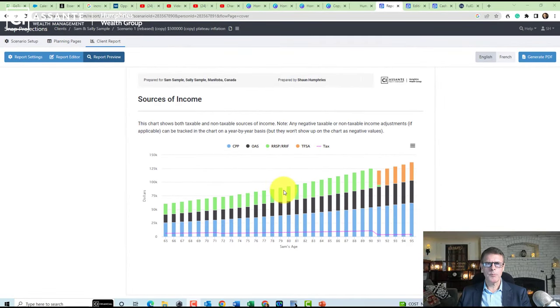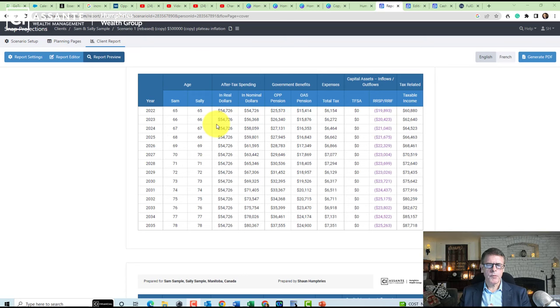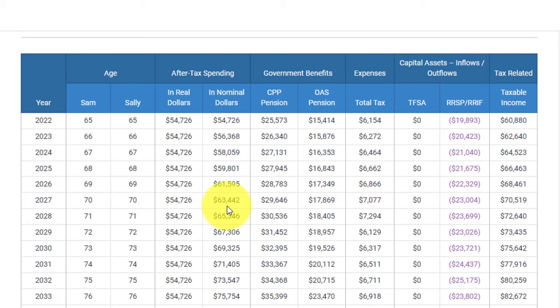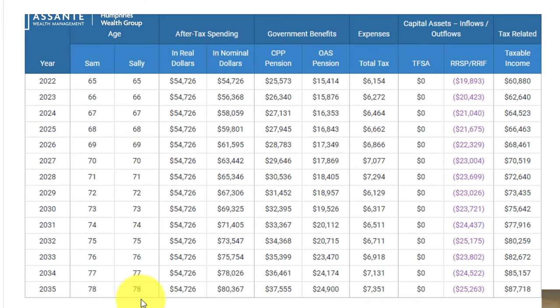Now let's take a look at the actual numbers year by year for the cash flows. What you see here is a roll-up of both Sam and Sally's income. We've totaled their Canada Pension Plan, their old age security benefits together, as well as their total RSP or RIF withdrawals each year to fund their income. So in 2022, when they're in their 65th year, in real dollars, they're spending $54,726. In inflation-adjusted dollars, that number goes up every year. By age 70, that number is now up to $63,442. And by their 78th year on this chart, they're up to $80,367. So it has to go up every year to cope with inflation.